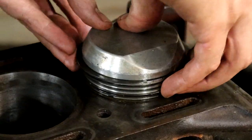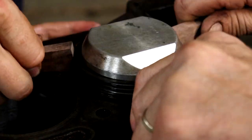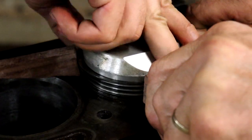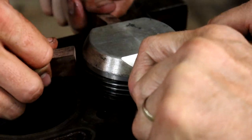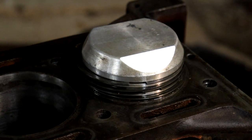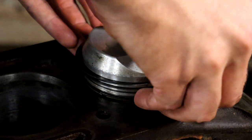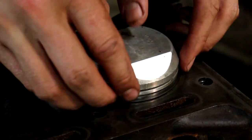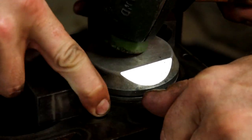And getting the piston rings in was fun without a ring compressor. This was one of the first ones we did, and it took a little bit of creativity here. And eventually we found out that it was easiest to do one ring at a time rather than finagling around with all of them at the same time. So we ended up taking them off and putting them on one at a time like this, doing one ring at a time, scooting the piston down, and then putting the next one on.